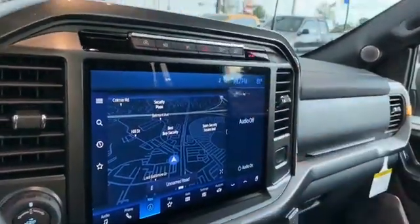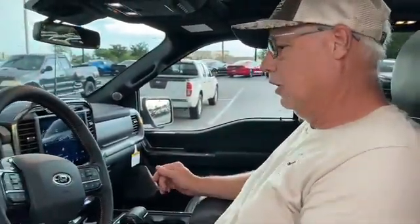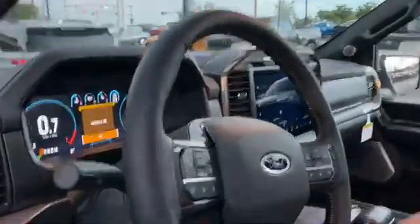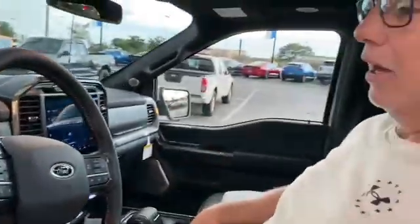Look at the size of the screen. I mean, oh my gosh, it's just crazy with the technology. And then look at the steering wheel. Look at all the functions. For me, believe it or not, I haven't spent a lot of time really reading every detail of the new F-150 truck, F-150 that is.